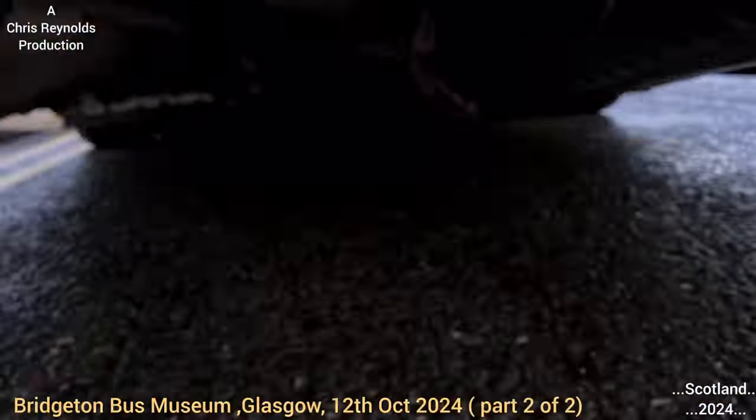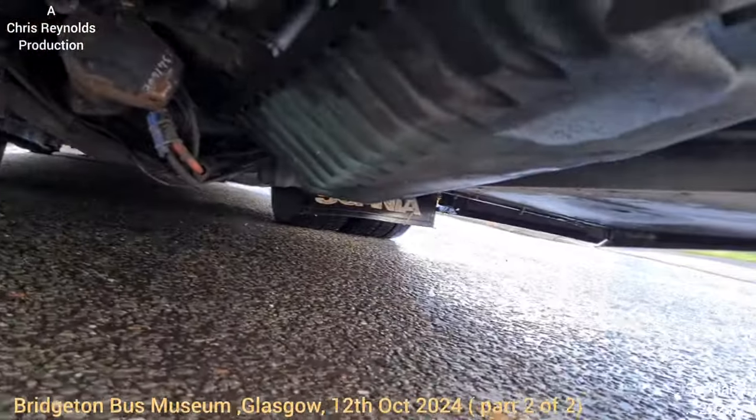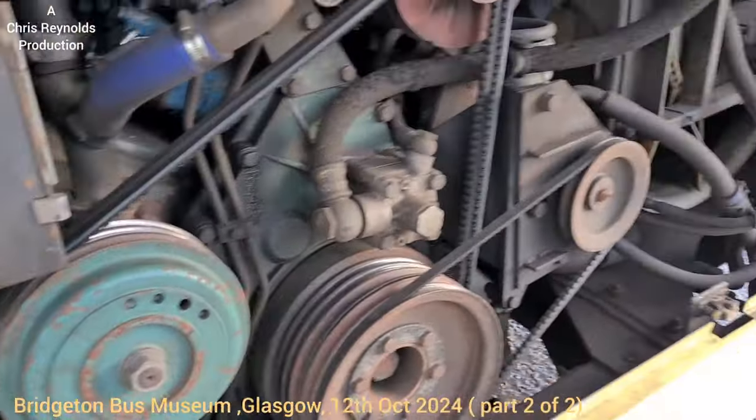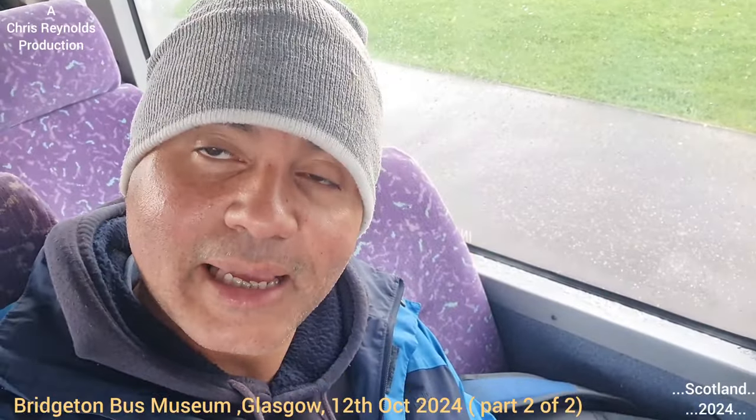I'd driven the Volvo B10 BLEs with the horizontal engine. What I was going to show you was seeing what you were saying. We're heading back to the museum.